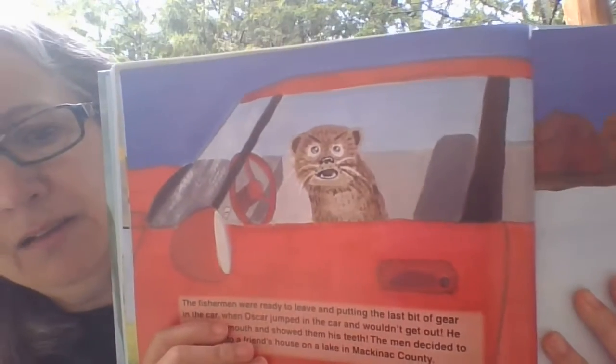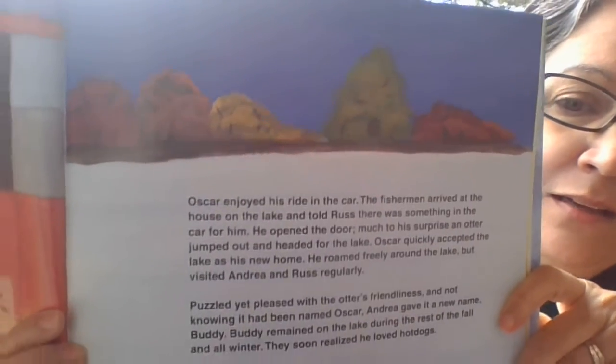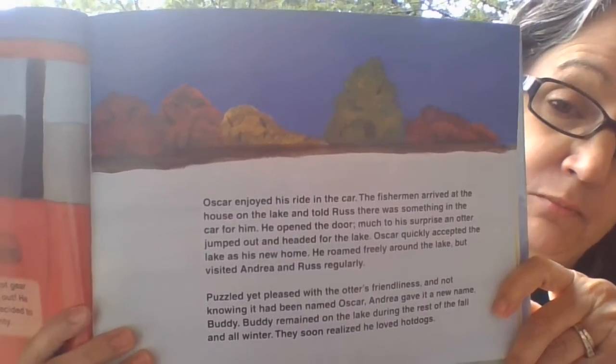There he is. He jumped in the car and wouldn't get out. That's crazy. And then here's the lake where Andrea and Russ live in Mackinac County, and that's where Oscar, who got a new name, Buddy, lived. For a while, anyway. Let's see what else happens.